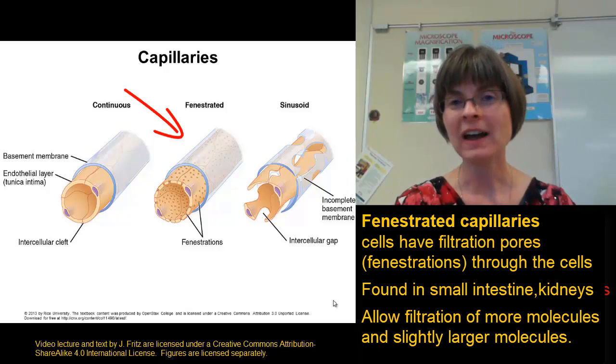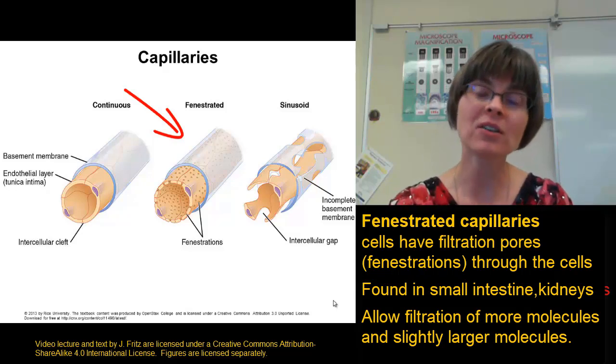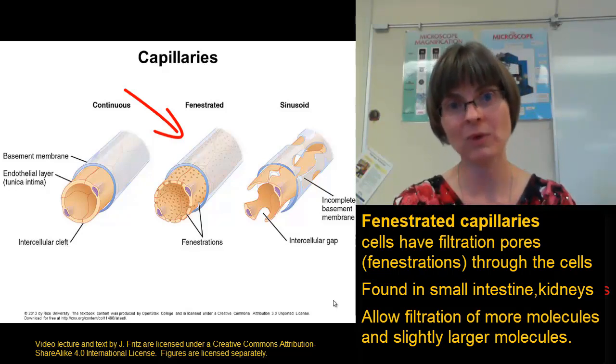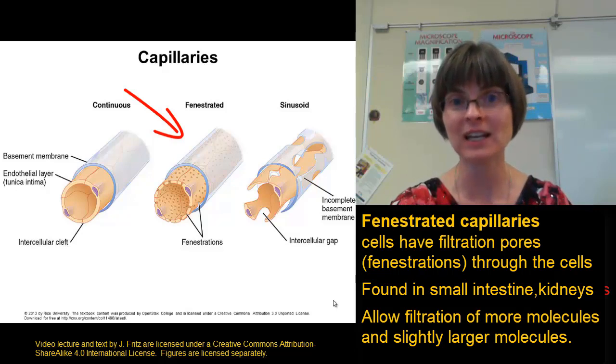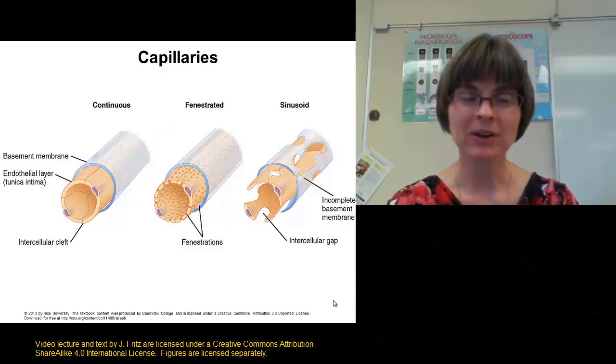Particularly, we find them in the digestive system, in the small intestine, where you're trying to absorb a large amount of nutrients. And we also find them in the kidneys, where you're trying to get rid of a lot of waste molecules. So the nutrients and waste are able to get in and out of the capillaries easier if we've got fenestrated capillaries. The third type of capillary is interesting.